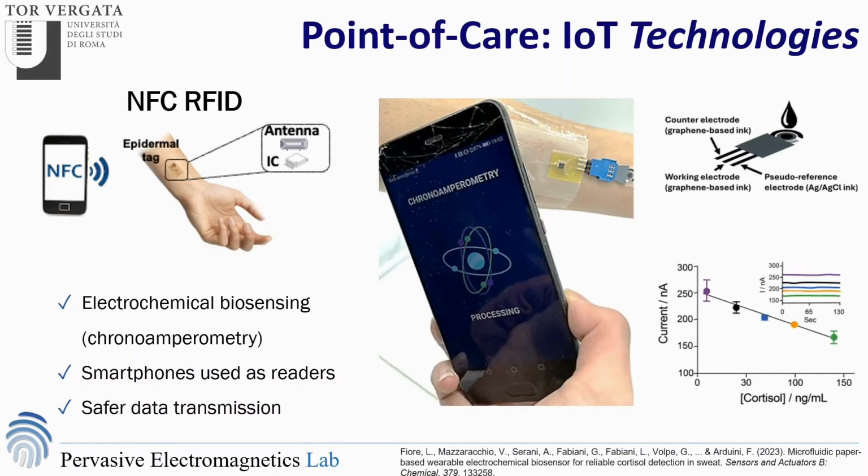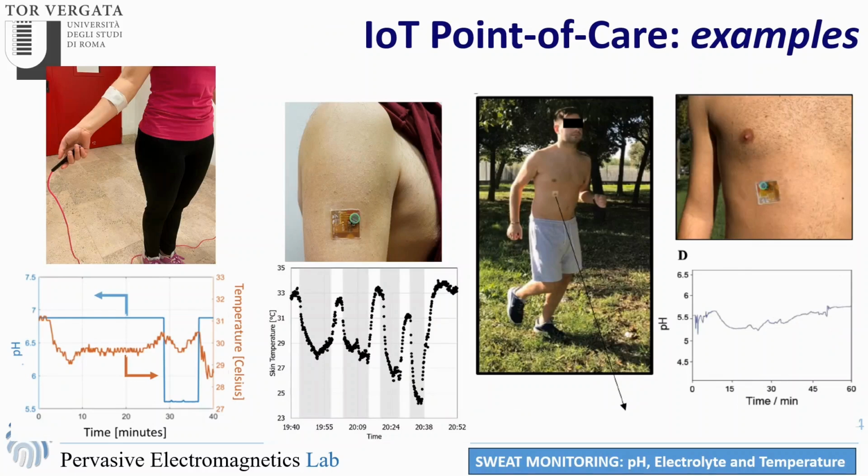This is one of the different examples that is possible to find in literature. In this paper, we demonstrate that it's possible to use an NFC, so a battery-less, wireless, low-cost solution for performing, for example, the analysis of our sweat by using a kind of epidermal antenna that is placed over our skin. So these are other examples in which it's possible to demonstrate that we can use this technology for measuring the pH, electrolyte, temperature, and many other parameters of our sweat.